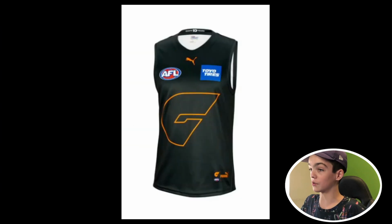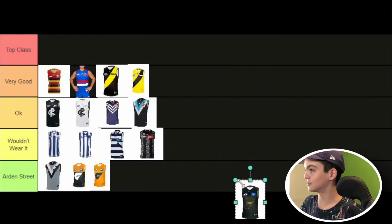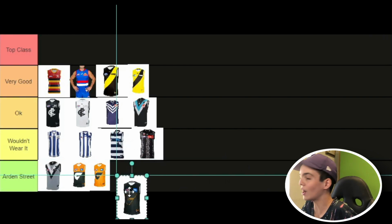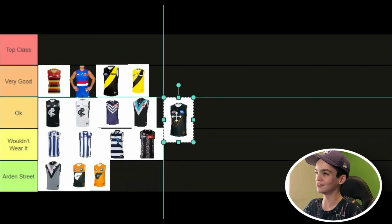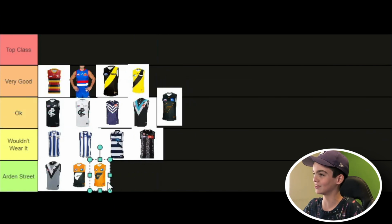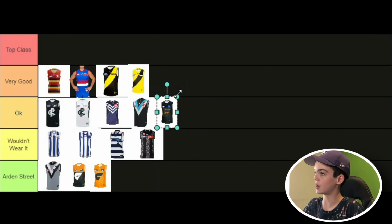Moving on to a third grey Western Sydney Guernsey. We're in the Sydney derbies. It's like as bad as these two. I don't think it is. I actually think it looks pretty cool. I would wear it. I'll put it in okay, which is weird, that two of them are going in Arden Street, and the other one, just switching up by the colour, is going in okay.